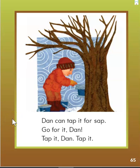Let's sound out his name. D-A-N. Dan. Dan can tap it for sap. Go for it, Dan. Tap it, Dan. Tap it. Boys and girls, what does sap mean?